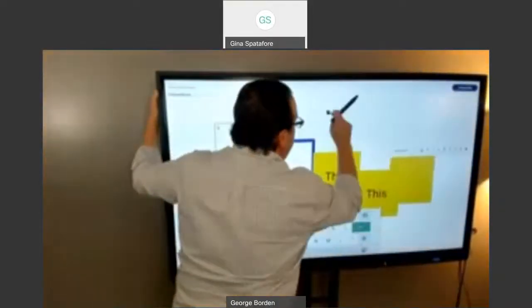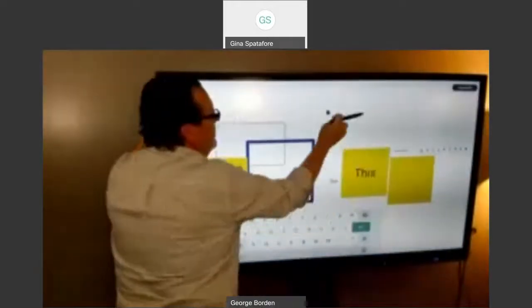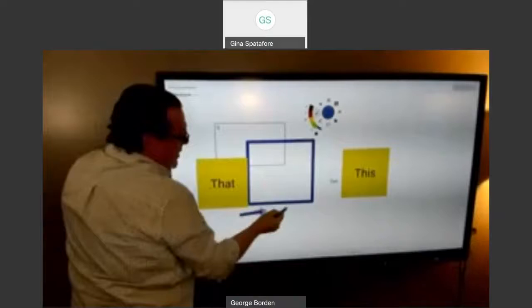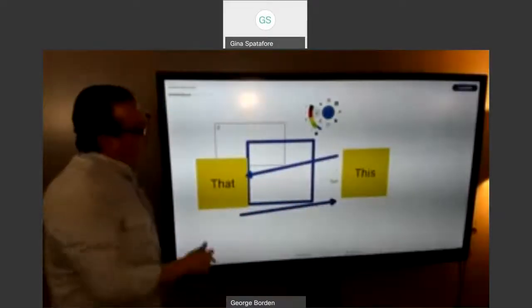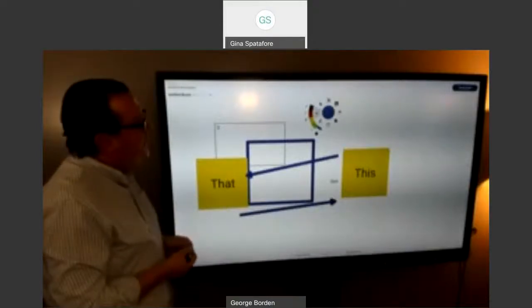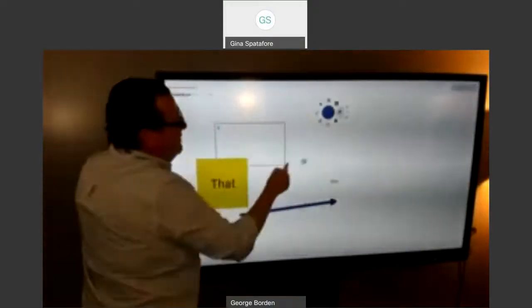Now, once you're done with these things, you can move them around. You can move the post-it note around, then you can get back into the writing tool. Let's do an arrow, a thick arrow. Now we can do different things like this. So, the sky's the limit. We have these basic tools in here that will allow you to create the design that you want and get across whatever message you're trying to convey. Now let's go ahead and erase this stuff.